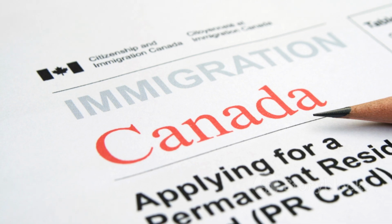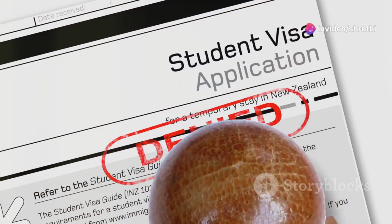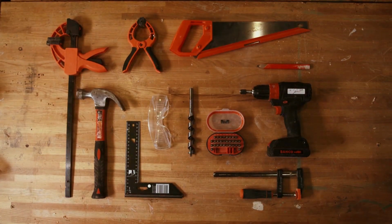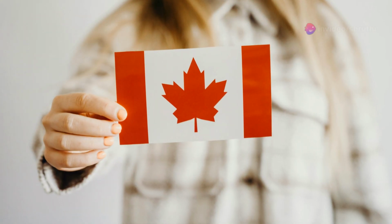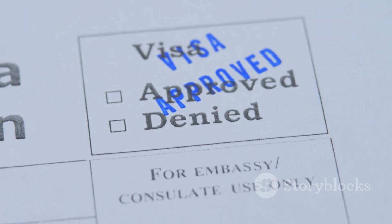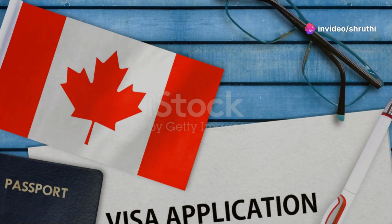First things first, we need to see if you've got what it takes. Canada's Express Entry program is designed for skilled workers, and they've got three main programs under this umbrella: the Federal Skilled Worker Program, the Federal Skilled Trades Program, and the Canadian Experience Class. Each program has its own specific requirements, kind of like a recipe for immigration success. The good news is there are resources available to help you determine your eligibility. You can check out the Government of Canada's website, which is like the ultimate guidebook for all things immigration.